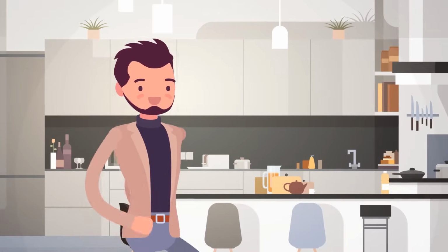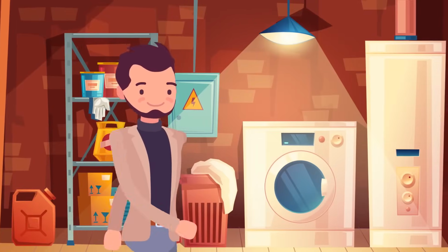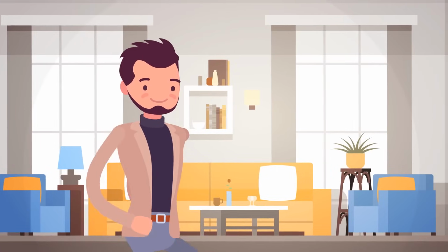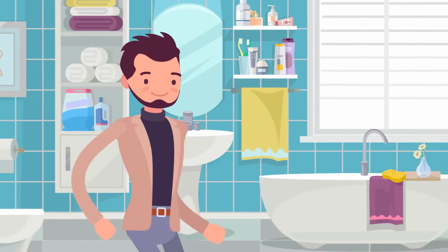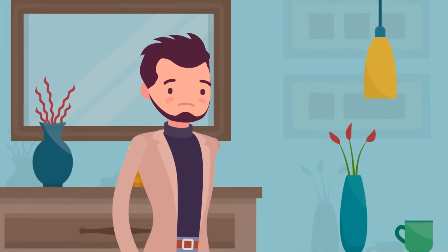You go to the kitchen and think, it's a good kitchen. Then you go to the cellar. This is a good cellar. You go to a good living room, then visit a good bathroom. In the end, you enter a room that is not so good. What room is this?